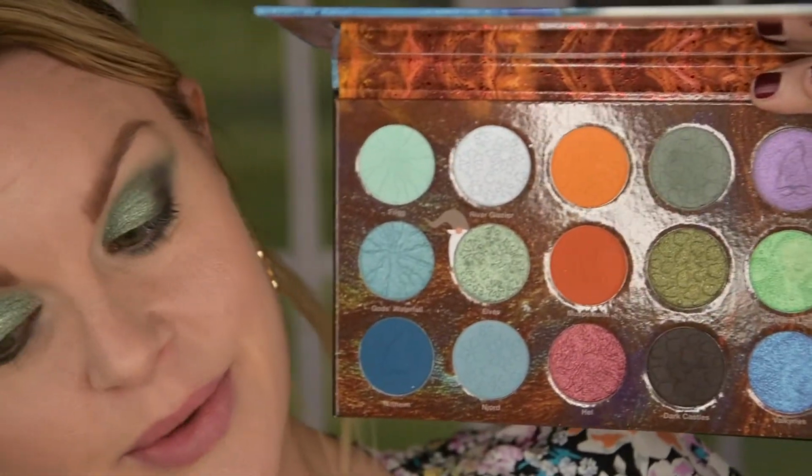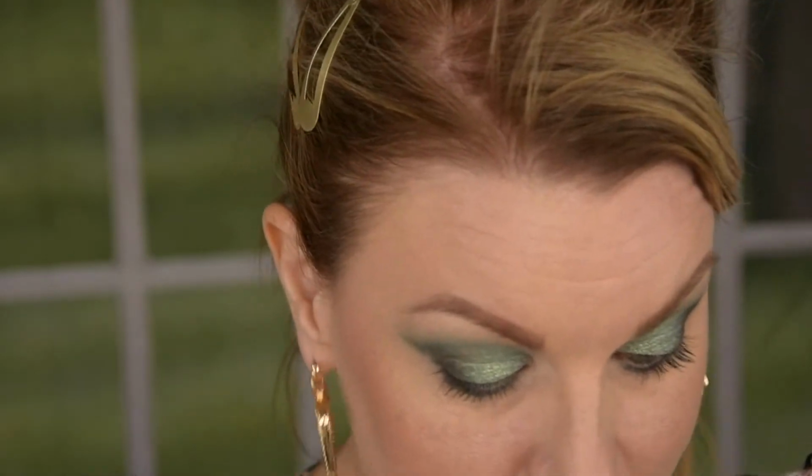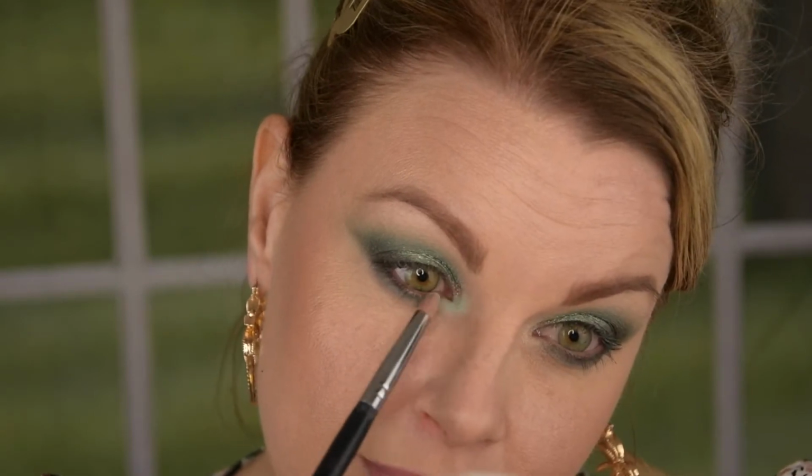So what are we going to do for the inner corner? We can go a lot of ways. I was looking for, yeah, this minty matte. I love to have mattes in my inner corner actually. I'm going to take this one here, and we're going to pop it in the inner corner. It's so cute. It's like a pastel mint. Yeah, I really love that.